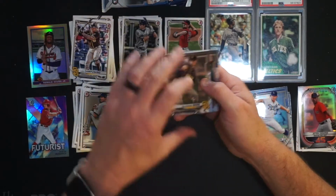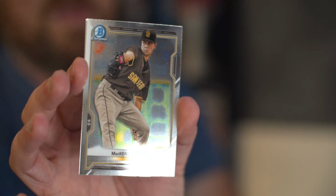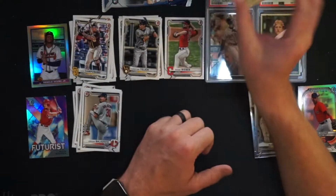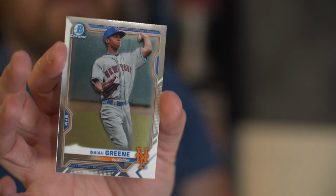Then Mackenzie Gore for the Padres. Not his first card. In fact, it's probably like his 5th Bowman. But this is a guy who's going to be seeing some time in the major leagues this year. Very, very likely. The guy is ready to go. He's legit. Mackenzie Gore. And the last card of the pack is Isaiah Green, who was one of the Mets draft picks last year. I don't know where he went, maybe 2nd round. But yeah, Isaiah Green for the Mets. Outfielder, right? Outfielder, yep.